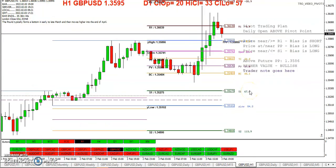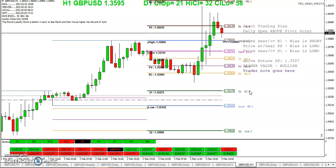But once again, when we talk about problem solving, you need to stick with your plan. And what happens afterwards is irrelevant. Notice today we oscillated right around that pivot point, 35.57. Near the pivot point, the bias was long, and it proved to be a good call with the pivot trading plan.